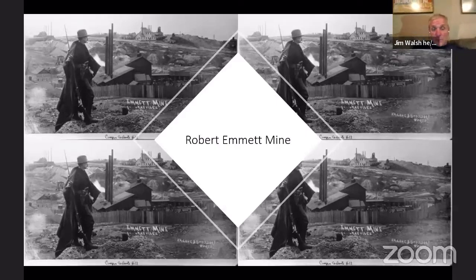So even though these strikes were not successful, they contributed greatly to the trajectory of the labor movement here in Colorado and gave courage to other miners elsewhere. They were asking for an 8-hour day, a $4 a day wage, better safety conditions, and the right to form a union. Those were their 4 big asks.